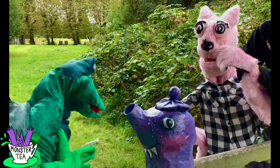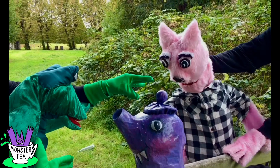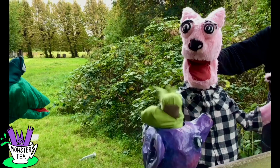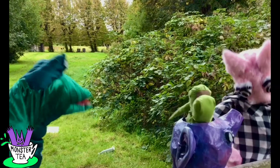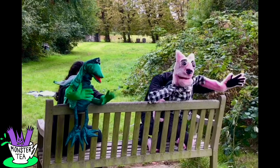What's happening? Something's in the teapot. Oh no, it's the goblin fish. What are you doing in there, goblin fish? They're running off of the teapot and spilling tea everywhere. No more tea for today.